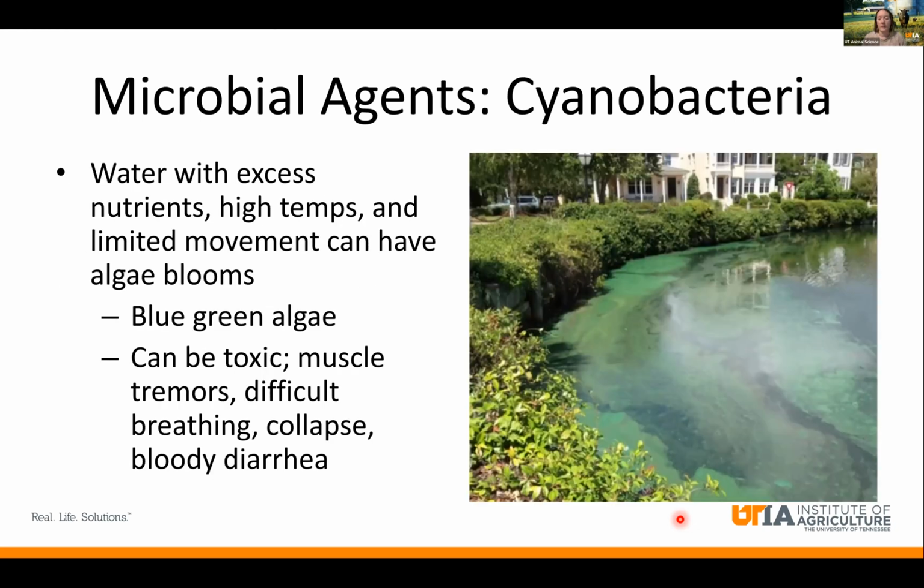And then another microbial agent that we think about is cyanobacteria. So you've probably heard this referred to as blue-green algae. And basically when there's a buildup of nutrients in the water, and that can be nutrients from cattle waste, or even from fertilizer runoff, when it combines with high temperature and limited movement, so if we're thinking about a still water source like a pond, when it's hot, those excess nutrients can cause algae to bloom.